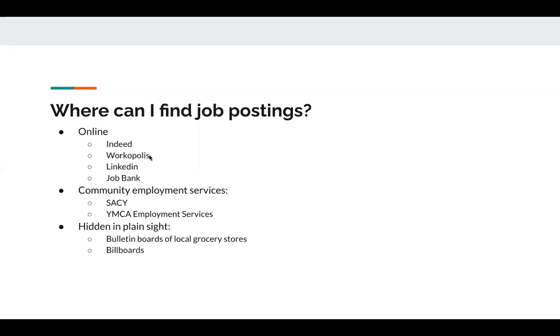So to find job postings, first off, obviously online, there's lots of resources. So Indeed, Workopolis, LinkedIn, Job Bank, those are just a few of many. And then out in the community, SASE has employment services, which you may have already accessed. Also, the YMCA has some really good resources on their website, and they also have employment services that you can access at the facility.